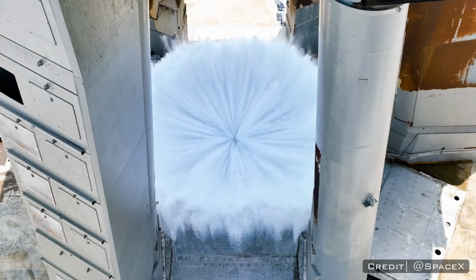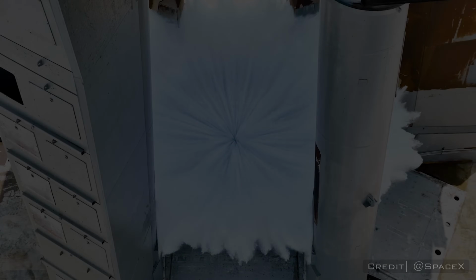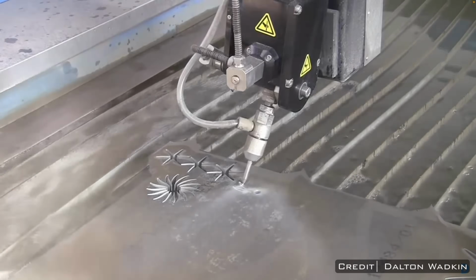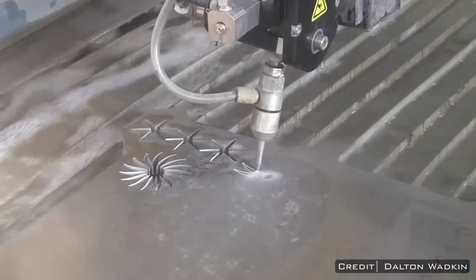We believe that the reason for this is because the process of cutting the holes into the plates likely took place before the plates were even assembled. The most likely method of cutting these holes is to use a 5-axis water jet, which was probably one of the very first steps in the fabrication process.